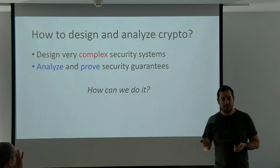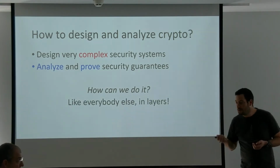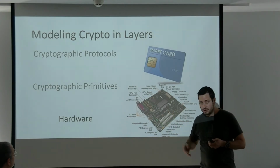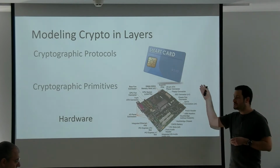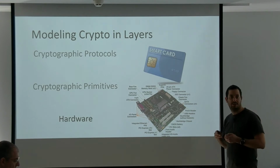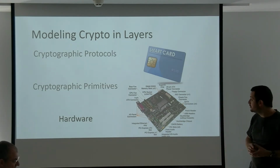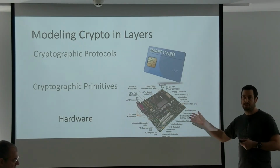The simple answer is, like everybody else, we're going to do it in layers. We're going to try to model the cryptographic implementations in different layers, starting with the lowest layer, the hardware layer. For example, we might want to design a secure smart card that can store cryptographic keys in a way that we're not able to extract them, even if the attacker has physical access and quite a lot of capabilities.